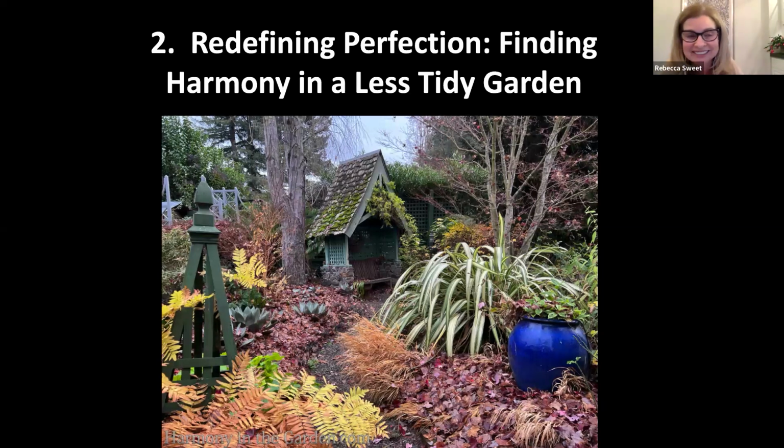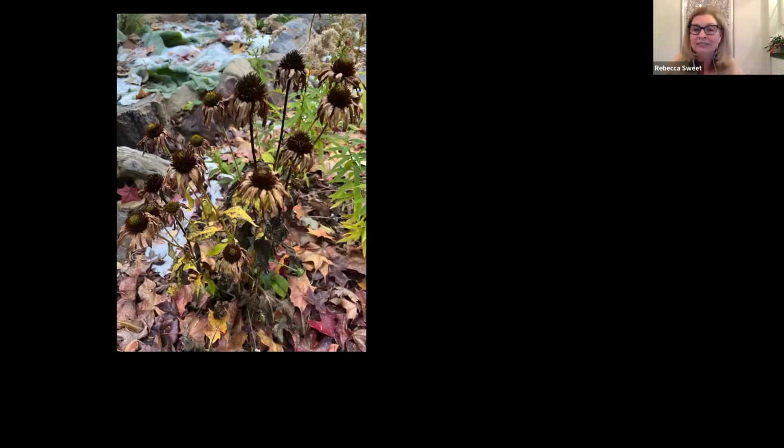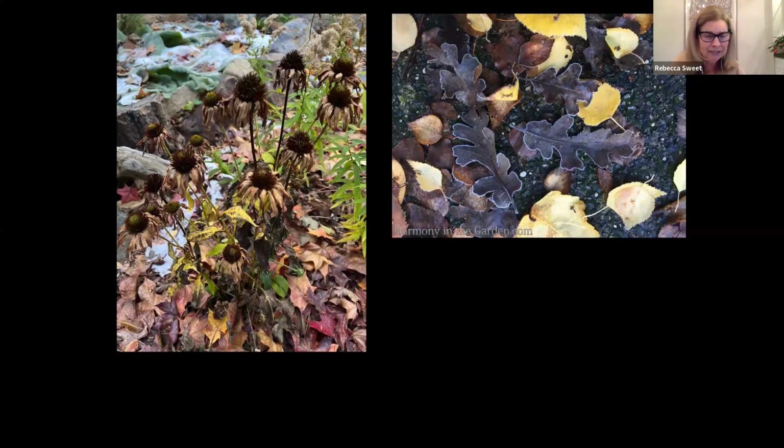The second trend: redefining perfection, finding harmony in a less tidy garden. We've talked about that. I really see all media associated with gardening going down this road. There's that huge leave the leaves movement, letting them fall into the garden and stay there and decompose naturally as much as you can. It's good for the soil, it's good for the microbes, it's good for everything. Leave the seed heads as late as you can throughout the year before tidying up in the spring.